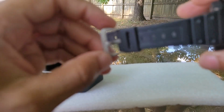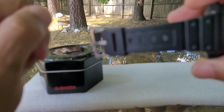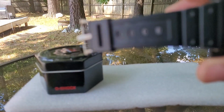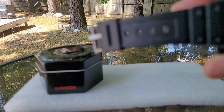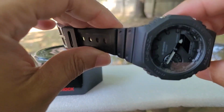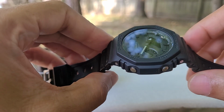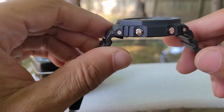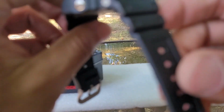You have a stainless steel keeper. Zoom that in for you guys. And excuse me about my camera, I'm using my phone, and I've been having trouble with it as far as my camera. Hopefully I'll get something else that I can film these videos on. Now, if you look at the case, you can see where you have your stainless steel pushers. You have 4 of them.